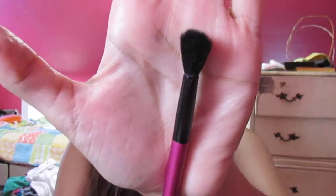And the next brush I'm going to be talking about is my all-time favorite crease brush. This is the Soho crease brush, if you can see that. And this is just amazing. It's so soft. I use it in my crease every day. Again, you don't feel the scratchy feeling or anything like that. I literally use this every day. But yeah, it's really nice and long.